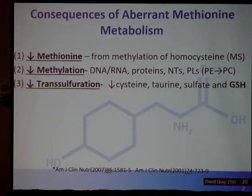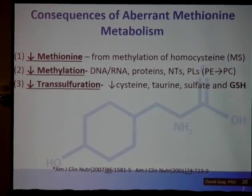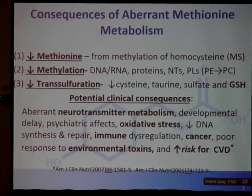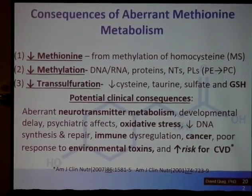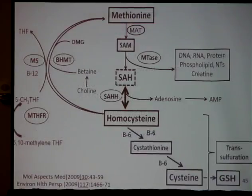And potential clinical consequences include aberrant neurotransmitter metabolism, developmental delay, psychiatric effects, oxidative stress, decreased DNA synthesis and repair, immune dysregulation, even cancer, poor response to environmental toxins, decreased detoxification, and increased risk for cardiovascular disease.